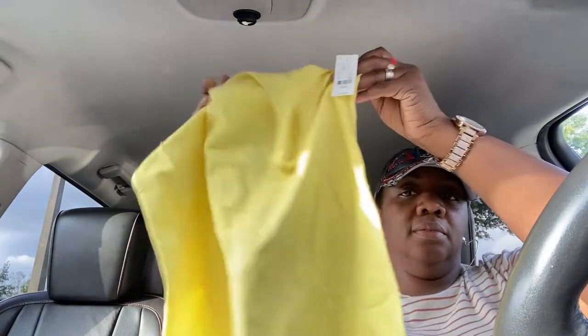Then I bought a pair of white shorts to go with it. It's by the brand Bay Studios. The shorts were $4.29. And then the last thing I bought was this tank from New York & Company. Still had the tags on it. And the tank was $3.99.